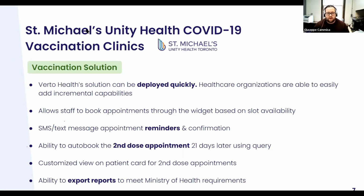One of the key pieces as well was the need to book that second dose appointment. After you've checked out and got your first dose, it automatically books you 21 days later at the exact same time. And this actually worked in our favor because we didn't want to allow a lot of flexibility with that second dose, as we knew it would create some logistical issues. There's still the opportunity: if staff need, they'll call in and we'll reschedule their second dose appointment. But we wanted to make it as easy as possible to ensure that they were booked for that second dose.